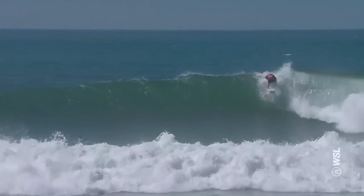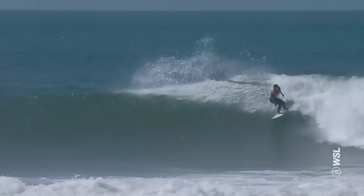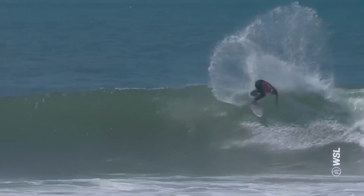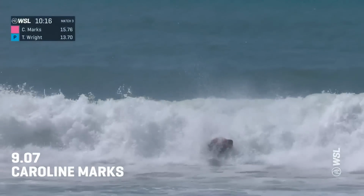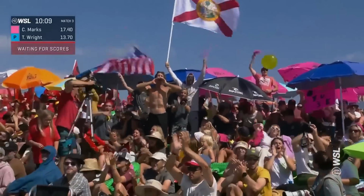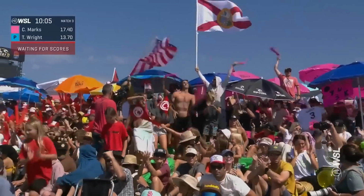Set coming through, it's Caroline Marks rolling in. The goofy foot, big bottom turn, nice clean carve. Whips it right off the bottom again, throwing some water off that rail. Winds up vertical and crushes it. Now anticipating a finish, backhand snap float, she stomps it. And there's everybody cheering on Caroline, representing Florida, but she's been adopted as part of the locals here.